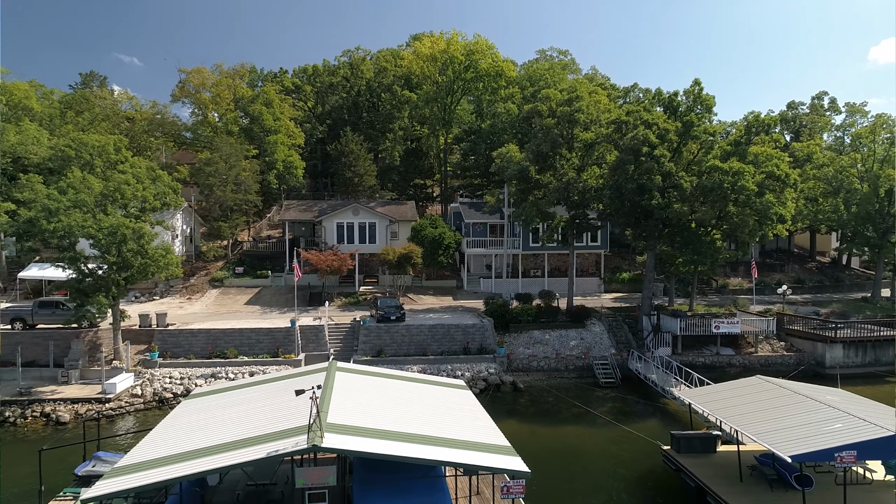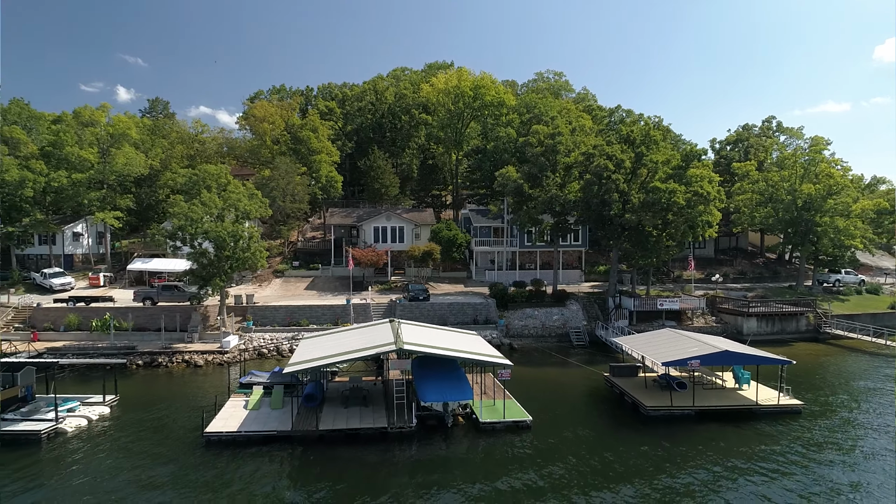Maybe you can suppress the price point. Maybe there's more options. Maybe you're okay with a little bit of drive. And then, hey, if you're not and you have to be on the water and you want the access directly out your back door, hey, that's cool too.